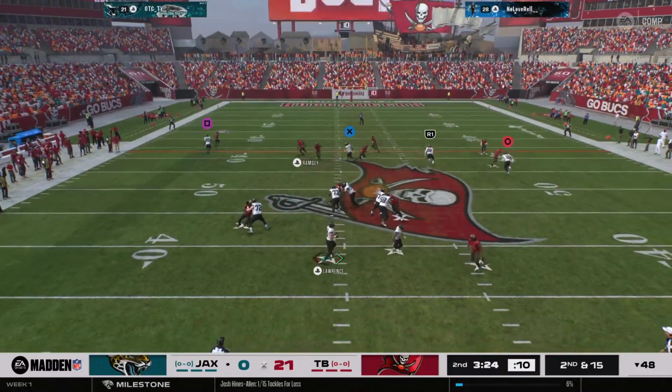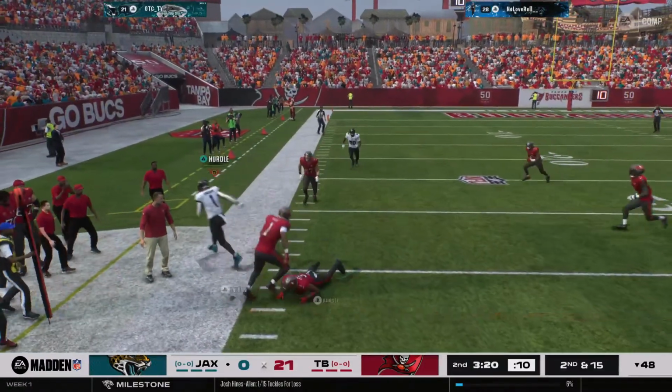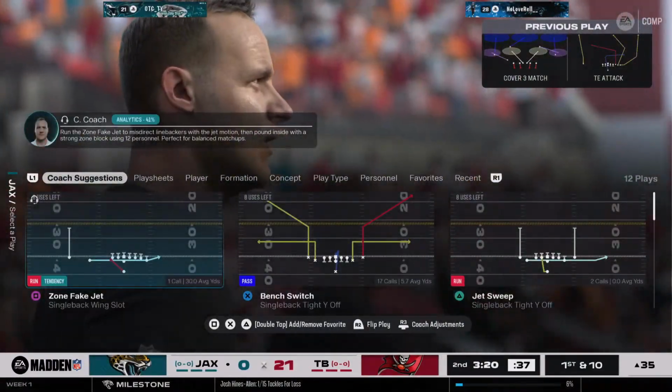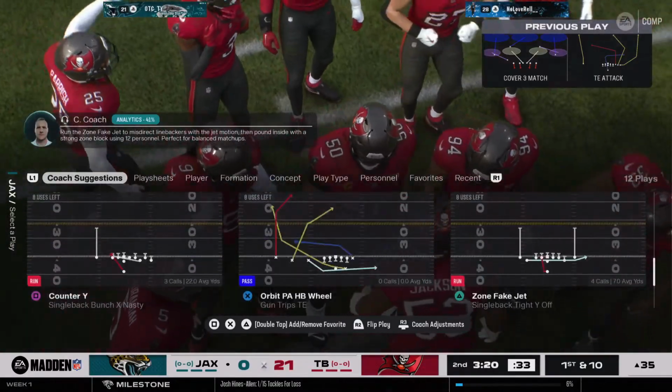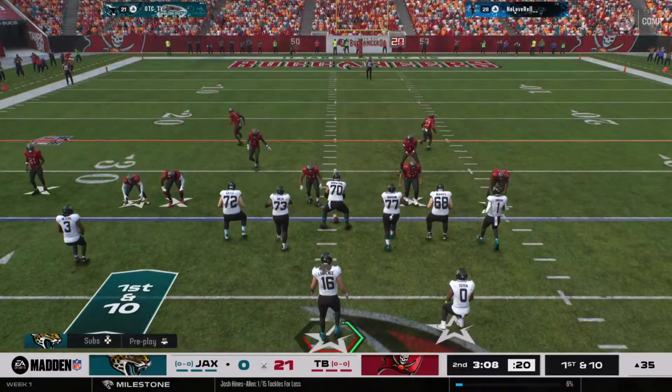Lawrence throwing here. That one's cut along the left sideline. And he's got this one down to the enemy 35 before they force him out. Pickup of 17. And the Jaguars have a 1st down. All set to go now from the 35.